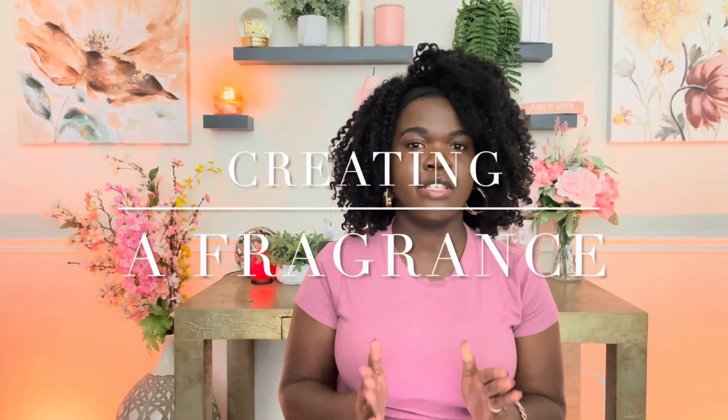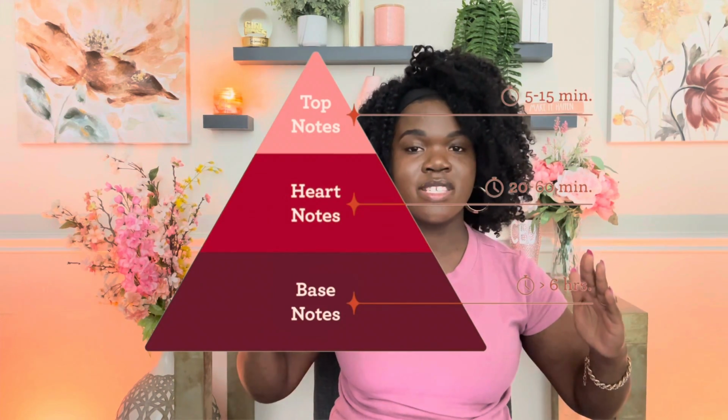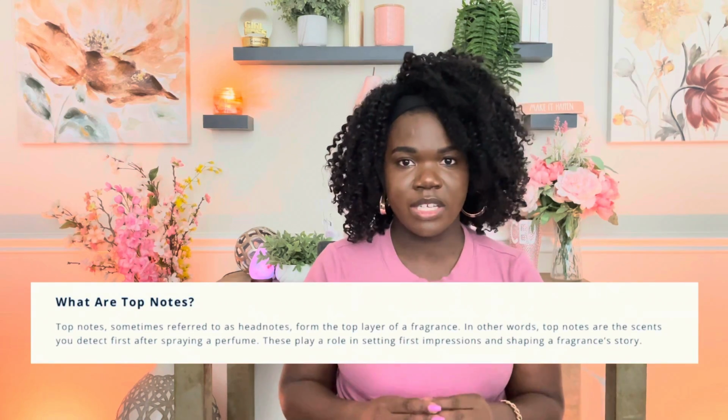Now, when creating a fragrance, there is a pyramid to follow of how the scents come together. So in the fragrance pyramid, you're going to have your top notes, heart notes, and then you're going to have your base notes. And the base notes are at the bottom of the pyramid. Your top notes are going to be basically the first impression of your fragrance. This is the first scent that you're going to get when you smell the fragrance. This is the first thing that comes to your nose when you smell it.